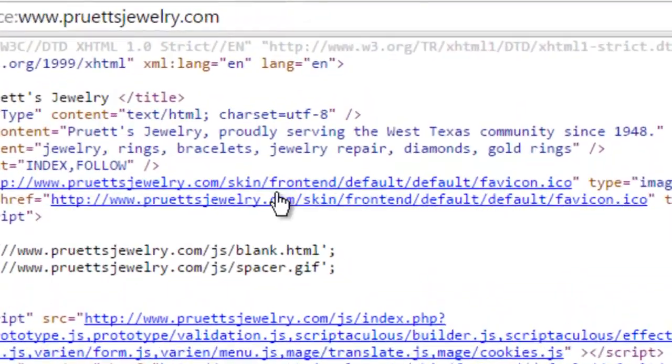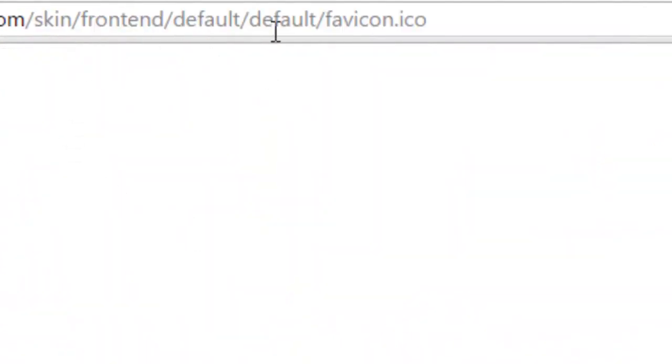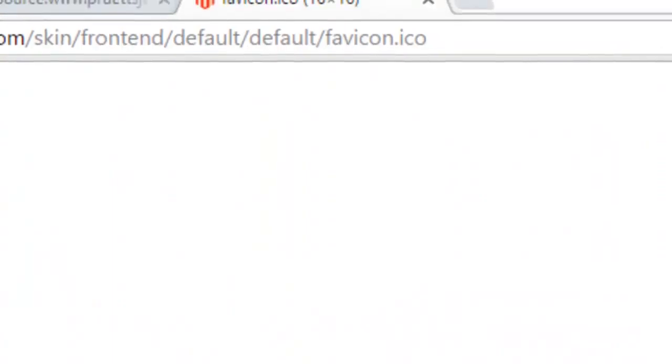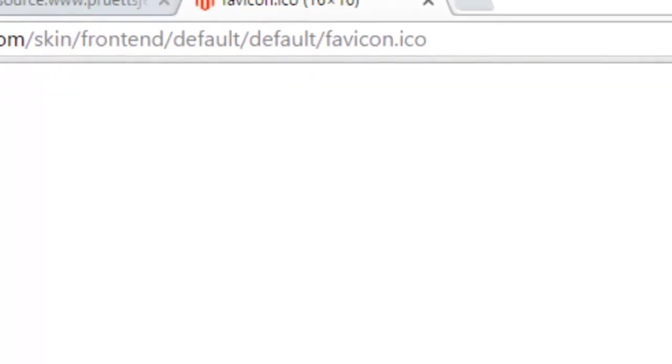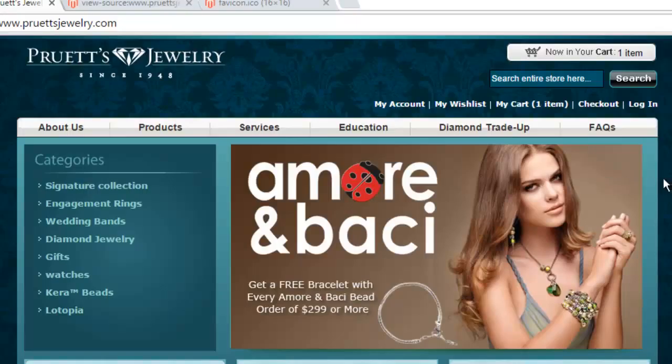I do see here it says skin and front end. Okay, there's a tell right there in my tab. This logo here, this favicon, that is Magento. So they are using the Magento software. So kudos for them for using such a large e-commerce system back in 2009 to jump into this.